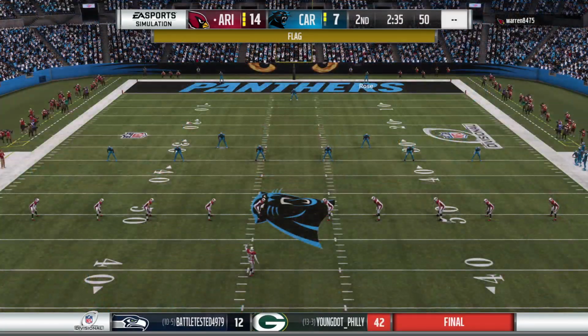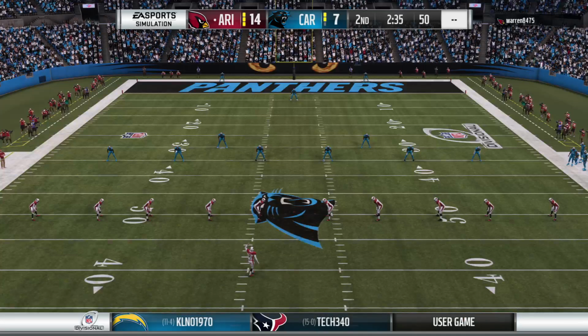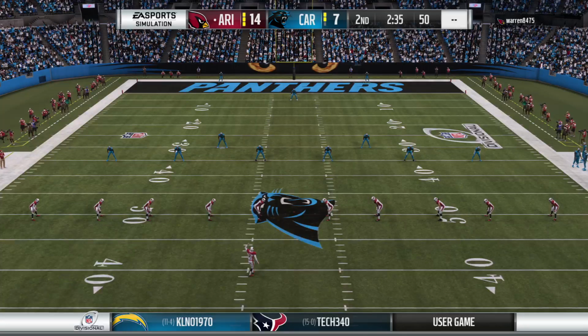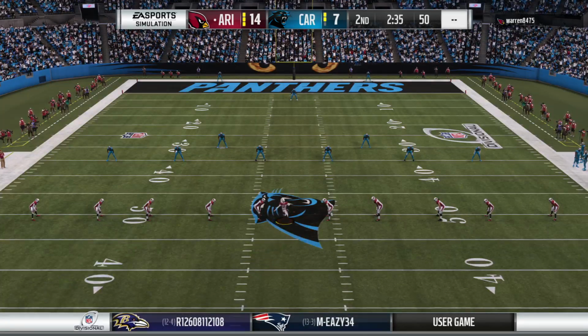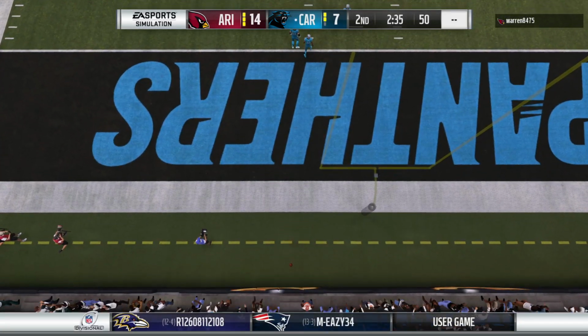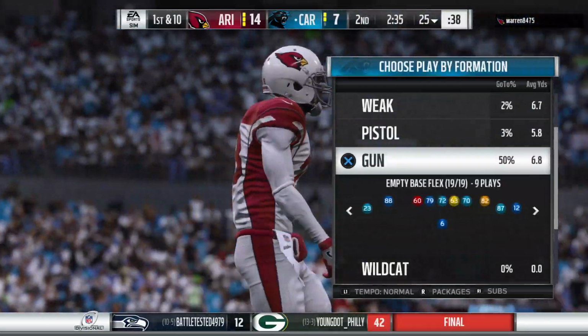Hauschka adds the extra point, and that makes the score 14-7. So they'll get another shot on offense following that pick six, and now the kick is away. And that'll carry over the back line of the end zone for a touchback.